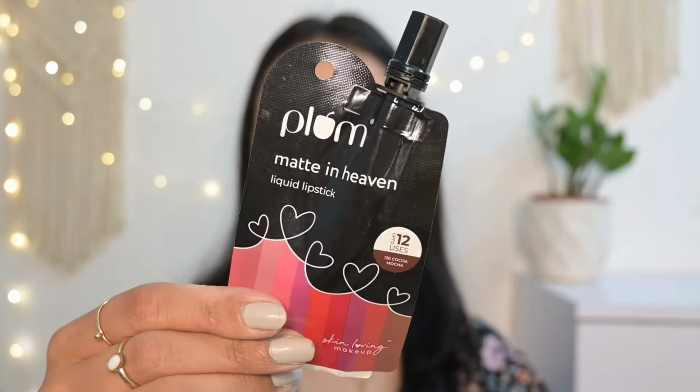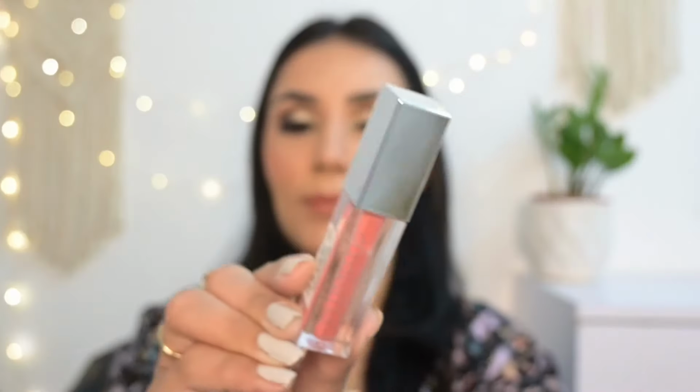Also, I really like the texture of the Plum Matte in Heaven lipstick. This is the sample that I got from Amazon. Retails for just 90 rupees.